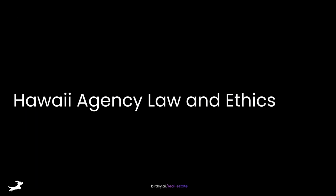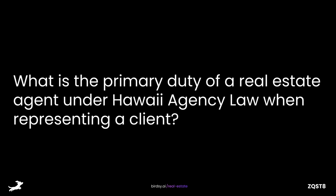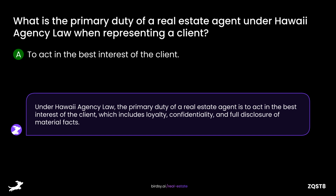Hawaii Agency Law and Ethics. Agency Relationship Laws. What is the primary duty of a real estate agent under Hawaii agency law when representing a client? Is it A, to act in the best interest of the client, B, to prioritize the agent's commission, C, to disclose all personal information about the client, or D, to ensure the property is sold quickly? The answer is A, to act in the best interest of the client. Under Hawaii agency law, the primary duty of a real estate agent is to act in the best interest of the client, which includes loyalty, confidentiality, and full disclosure of material facts.